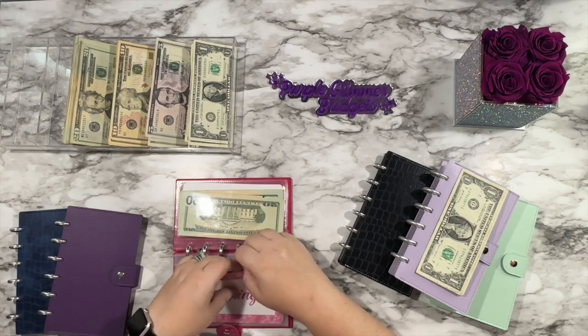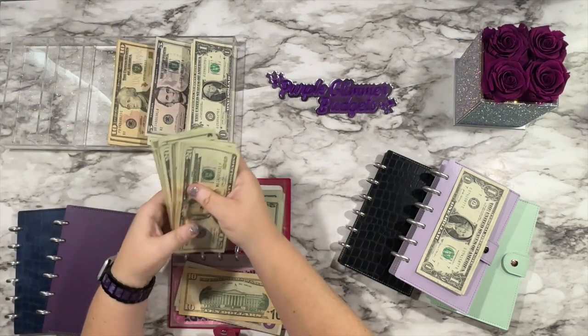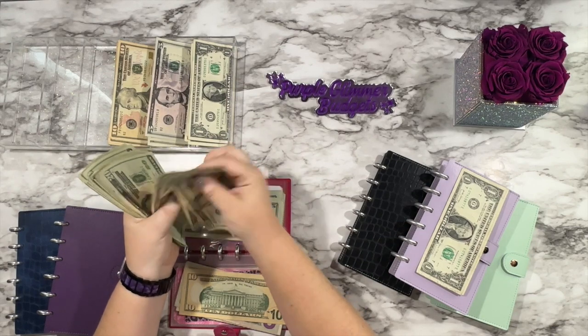So on to clothing, which I think is going to get another 100. So 20, 40, 60, 80.